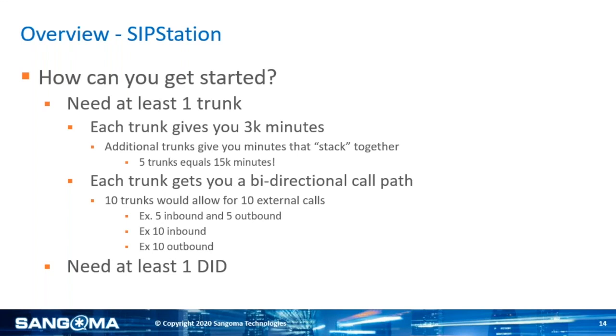So a quick example, if you had 10 trunks from us, that would give you 30,000 minutes. And you can either have 10 inbound calls, 10 outbound calls going on, or a combination in between those, right? 9 and 1, 8 and 2, et cetera, et cetera. And you need at least one phone number from us. So you can have one phone number and 100 trunks. And I've seen people with 100 phone numbers in one trunk. It all depends on how you want to do your call routing with your PBX.